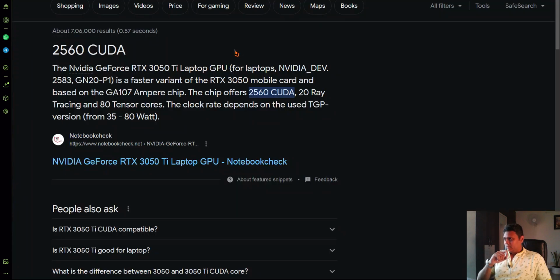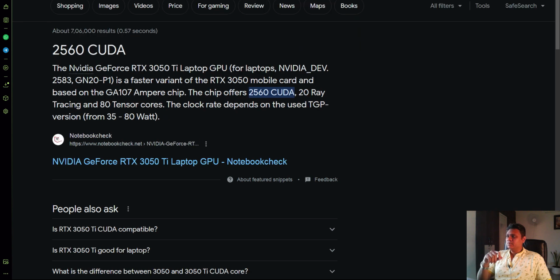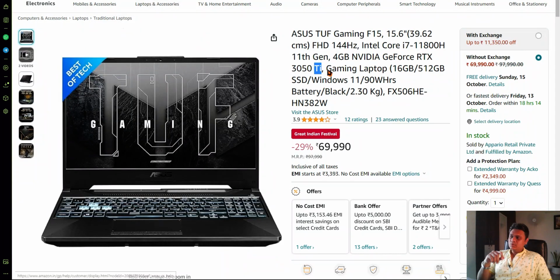Let's compare it. The regular 3050 GPU comes with 2048 CUDA cores. This thing comes with 2560. In fact, you can say that this is more or less comparable to the RTX 4050, the latest one. So overall, the performance of this laptop is going to be very good if your main use is gaming and you don't care much about editing, content creation or software coding. Even though the i7 11th generation is still decent for most games, because today games are generally graphics card intensive, not that CPU intensive. This is going to serve you just fine, and the pricing is below 70,000 rupees.